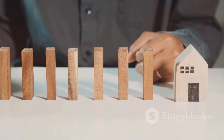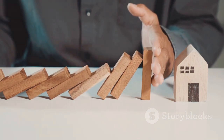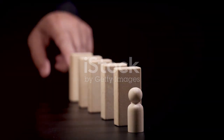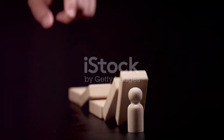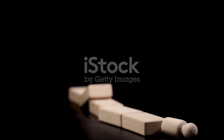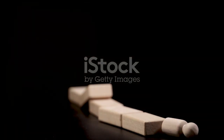Think of it as a financial domino effect. One strategic refinance can set off a chain reaction, propelling your real estate portfolio growth and putting you on the fast track to financial freedom. Each successful refinance builds on the previous one, creating a momentum that drives your investment strategy forward.